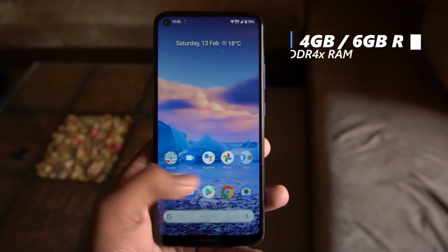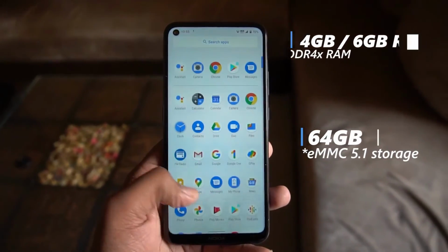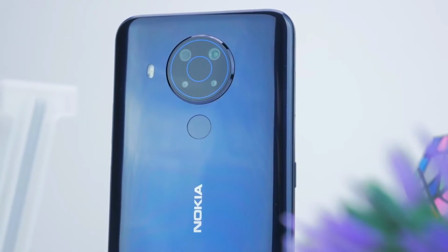As for RAM, you can buy a 4GB or 6GB version depending on the type of use. On the other hand, the phone offers two options for internal storage, 64GB or 128GB. With stock Android, RAM management is perfect.